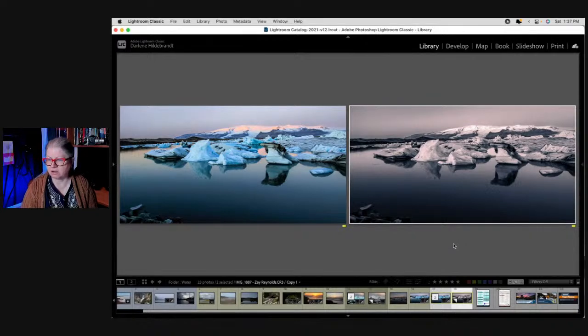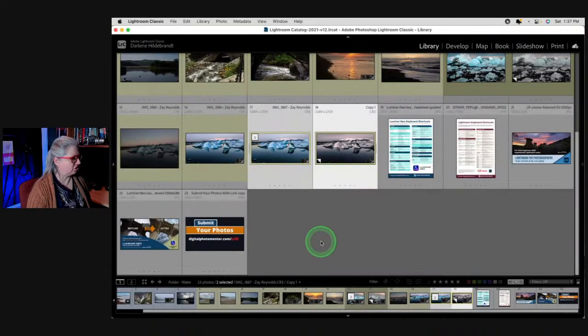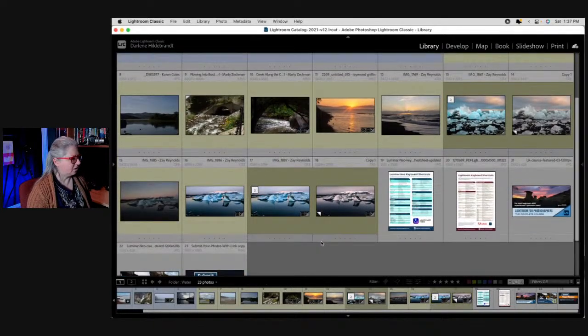Looks like color seems to be the consensus, right? And Zay says she likes color and it's her image, so she gets to choose. Raymond says he likes both. Yeah, I do too, right? They're very different for different reasons, right? But I like this kind of pink and blue tone that was achieved here, okay?